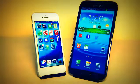Now, let's take a look at the screen. The screen on the iPhone 5 is an LED backlit IPS TFT capacitive touchscreen with 16.7 million colors. Size is 640 by 1136 pixels, a 4-inch screen with a 326 ppi pixel density.